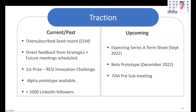So traction-wise, we closed our oversubscribed seed round last year. We have direct feedback from strategics. These include Medtronic, J&J, Intuitive, Olympus, Pentax, Karl Storz, Stryker, Boston Scientific. We have direct feedback. We even have future meetings scheduled with them.